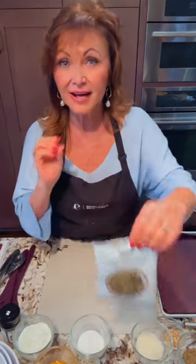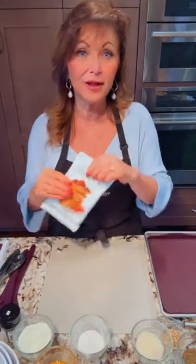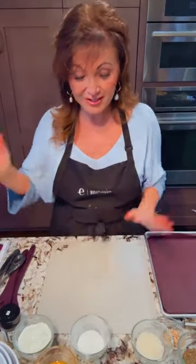It is so darn easy to make. And if you are gluten intolerant, I'm going to be your best friend. Of course, it's going to be gluten-free because I'm going to put a little bit of this in, but it's going to be with cottage cheese. So let's get started right off the bat.